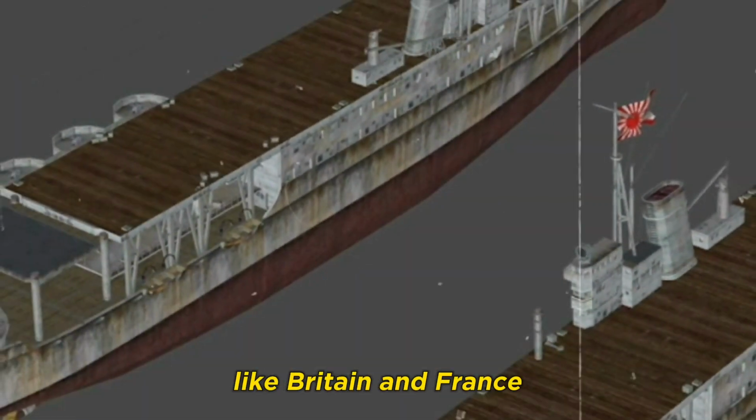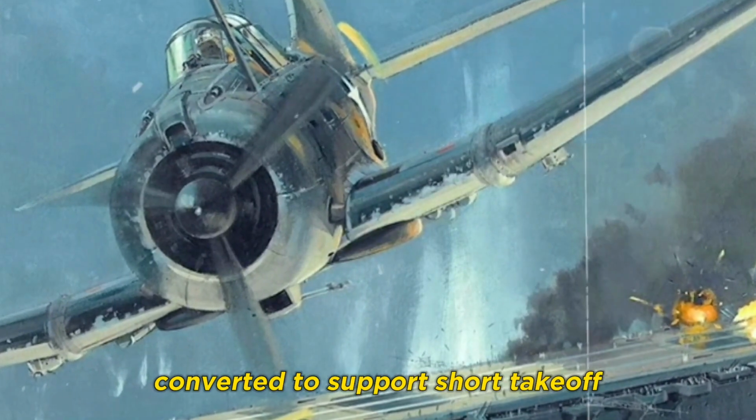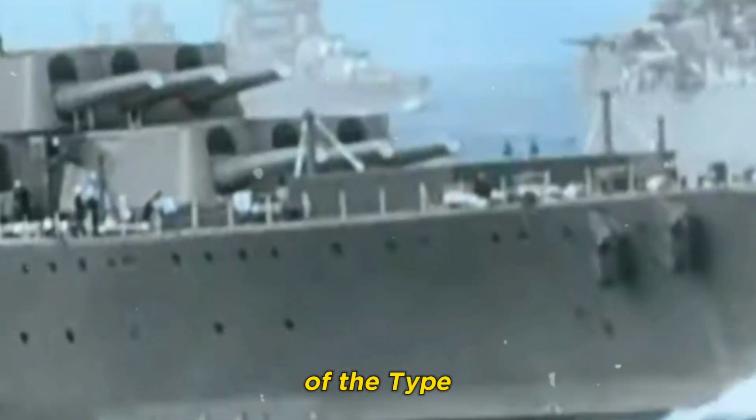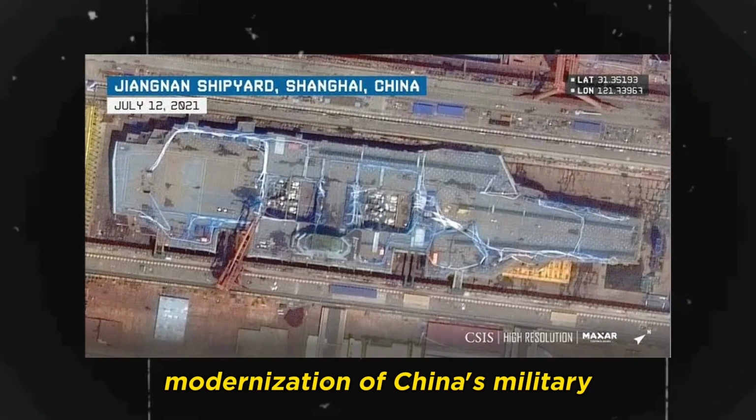American allies like Britain and France also have their own carriers, and Japan has 4 helicopter destroyers, which are technically not aircraft carriers but carry aircraft. 2 are being converted to support short takeoff and vertical landing fighters. China's development of the Type 003 carrier is part of a broader modernization of China's military.